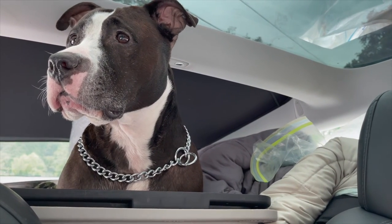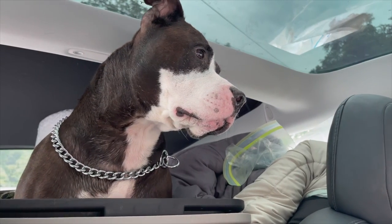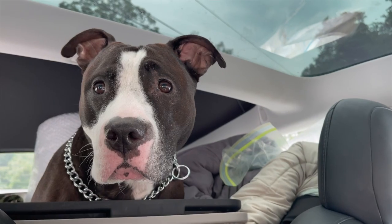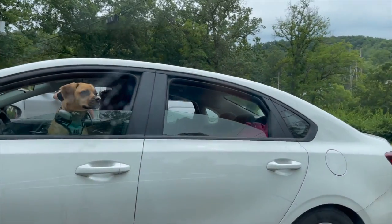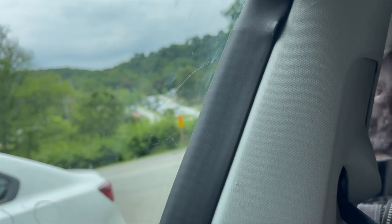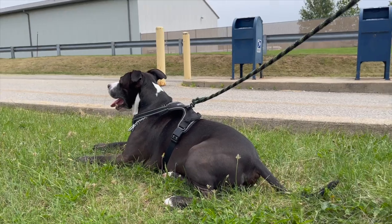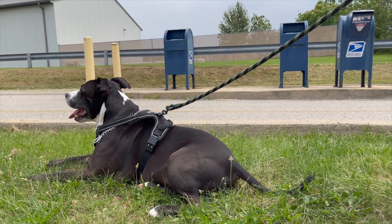Do you see some dogs and some cats, Smiley? Where's Daddy? He'll come back. Smiley, you can't climb out of the car. Hello, friend.